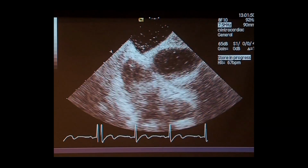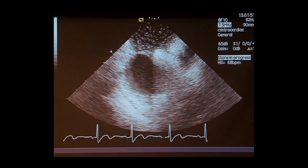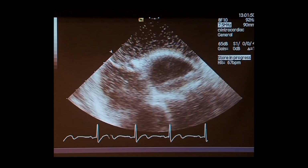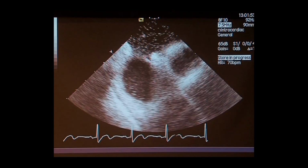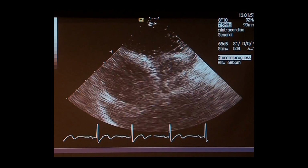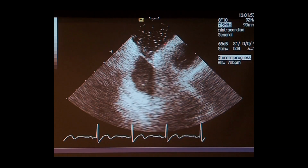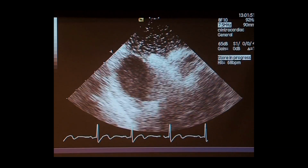So essentially, we do something called a bubble study. As you can see, when you give the bubbles, they're going very liberally into this chamber, which is a cause for concern, because that makes you wonder if there is a clot which could come through this way. For example, somebody goes on a long plane flight and gets a DVT, a deep vein thrombosis in the leg, and gets a clot which migrates up here. What might get trapped in the lung, which can be equally bad, could go in here and cause a stroke.